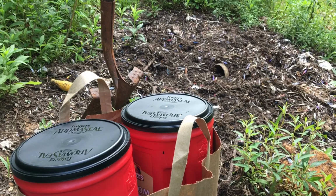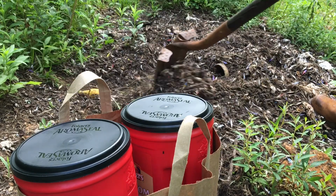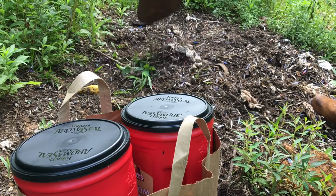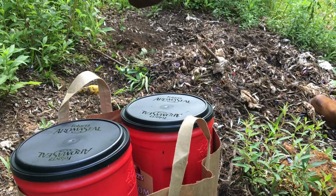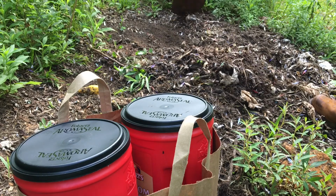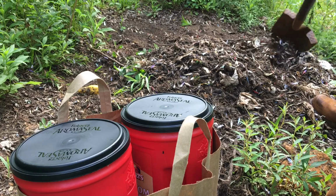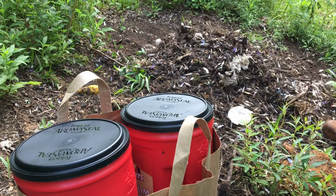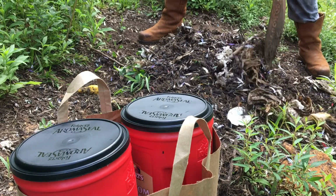All right. The one nice thing is they actually turn it for me. My pitchfork died. I need to rebuild it. But until then, I'm using a shovel. So, if anybody's got an extra pitchfork they want to just send me, I'll take it.